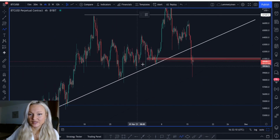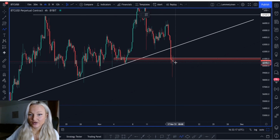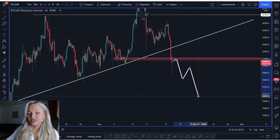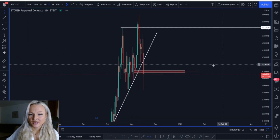So we did break this trend line that I do have. I take it from the daily, as I told you before, and right now we are just waiting to see if the market is actually going to retest it from beneath, and then we just might see continuation of the lower lows and lower highs that we're having right now. But we do have huge momentum to the downside right now.